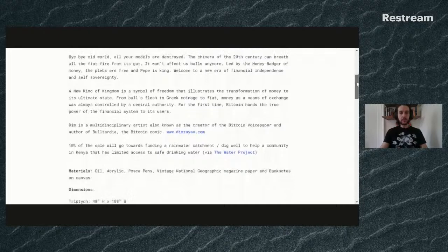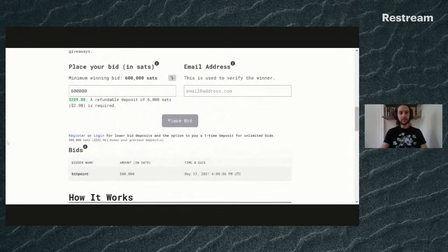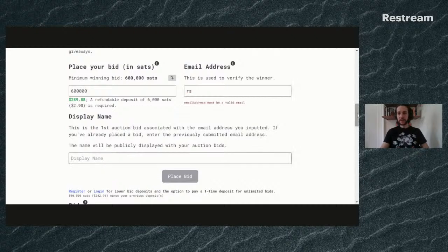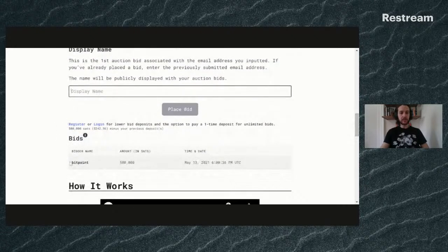Come down here if you want to place a bid, input how much you want to bid in sats. We do the sats math for you. We tell you how much collateral you'll have to put in with your bid, and put an email address with that bid. It can be any email address as long as you have access to it. It's how we verify the winner. If it is your first time entering that email address with a bid, you will input a display name. That's what displays here in the bid table.